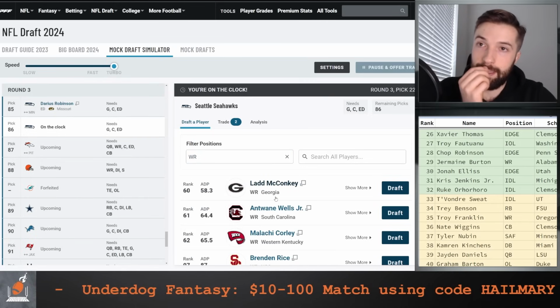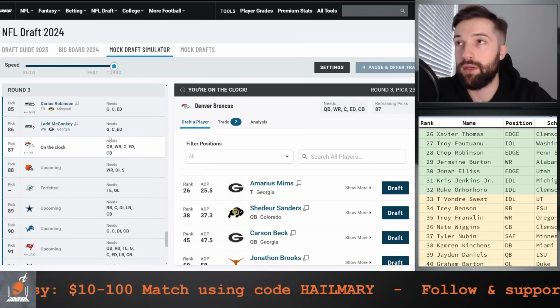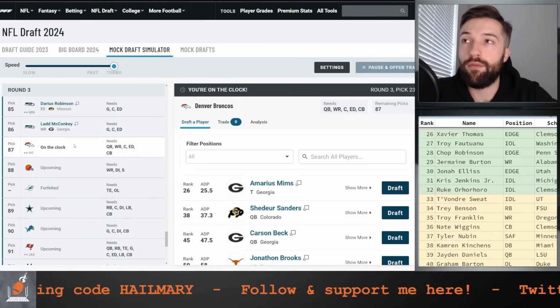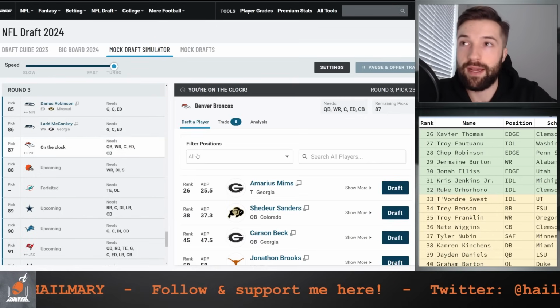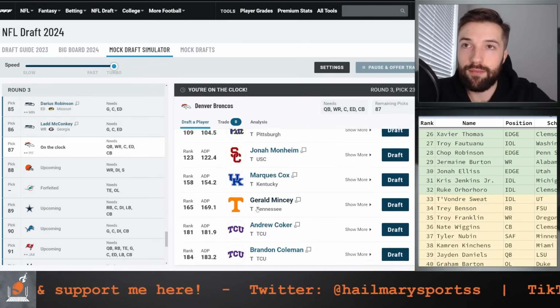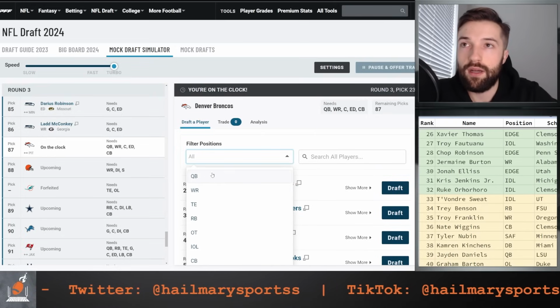Number 86, I'm going to get a future for what we have in Tyler Lockett. We're going to go Ladd McConkey as some good depth there. I picked number 87 for the Broncos. We traded back, got some extra draft capital, and now could look at some future tackle depth, but no, again, Amari Smith's not coming out in this.